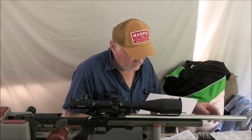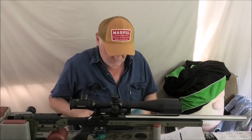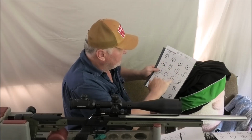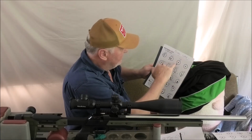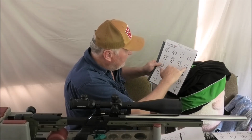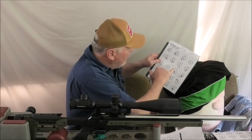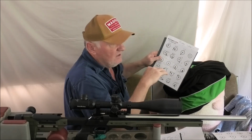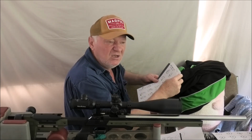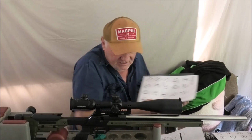Now, Eley Sport, I'll leave the match for last. Eley Sport: 0.6, 0.4, 1.2. So it had 3 there, and then these 2 flyers, those 3 there just a bug hole. 0.65, 0.62, 0.9, 0.56. Again, I have to say, that one there, I remember, that was wind. The wind got really strong and blustery, and it was a bit of a nightmare.